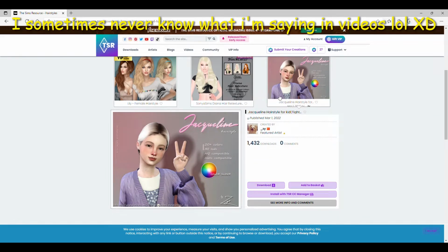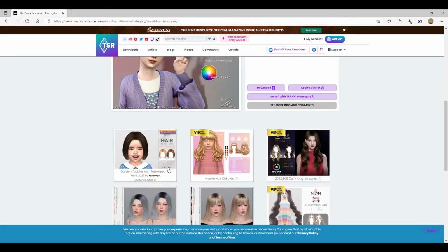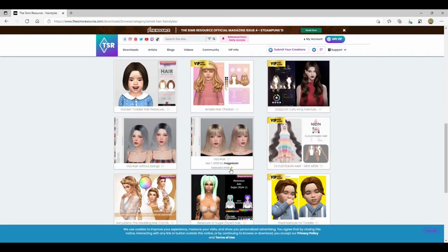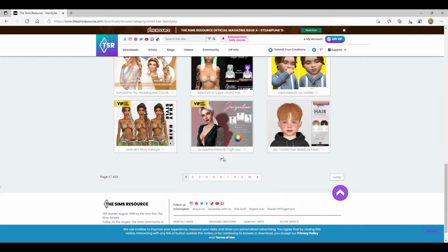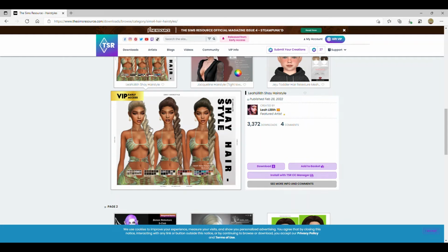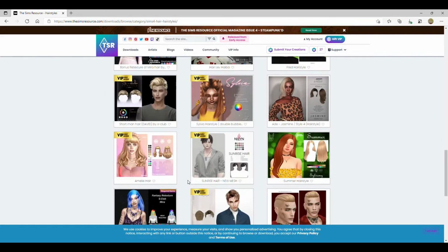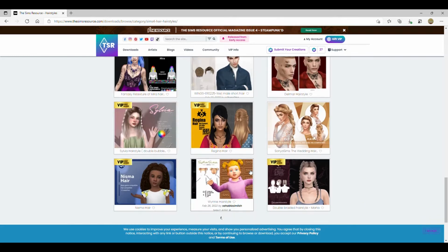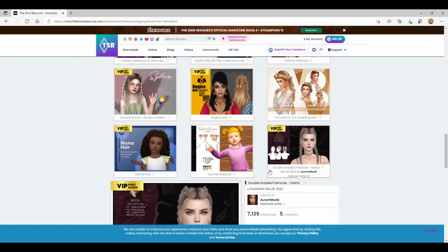What's the back of her hair look like? Is it in a braid, ponytail, or is it short? Wait, didn't I just download that? Oh yeah, I did. I scrolled up. I forgot. Okay, I already have that hair installed. That hair is more twisted than a braid. Ooh, I already have that hair though. Ooh, cute.